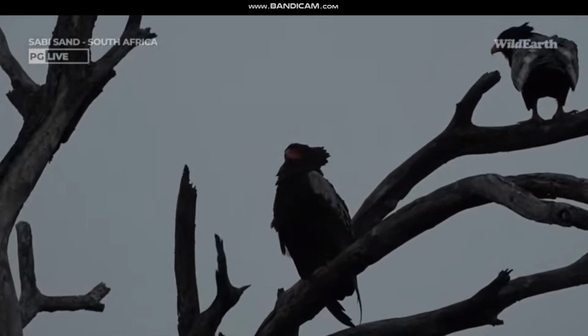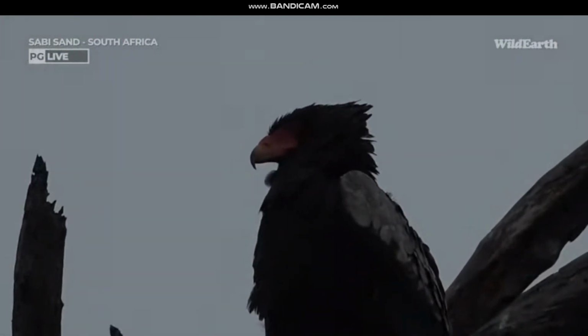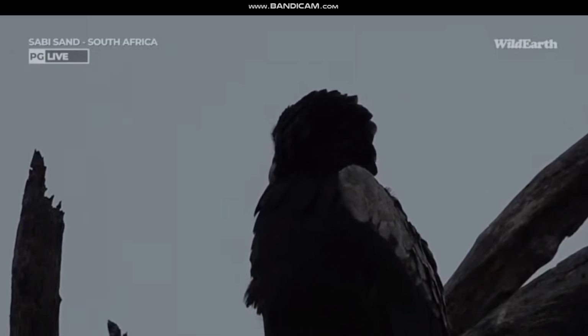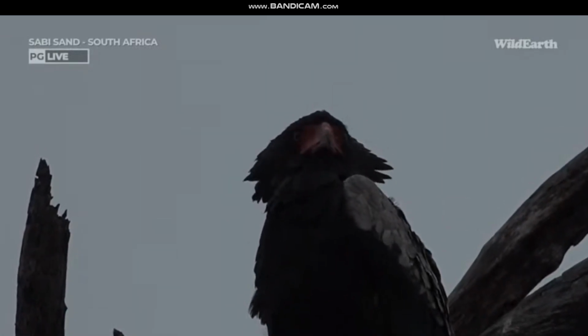the bush in its entirety, not just trying to find dogs. We will certainly keep trying, but we've got this beautiful pair of Bateleur sitting in the tree right next to us, and they're posing so nicely it would have been wrong to not stop and show you some of these visuals. So that's the male we're looking at the moment.